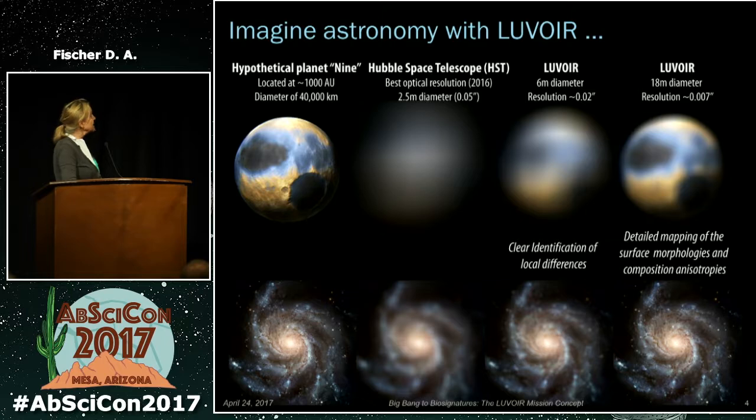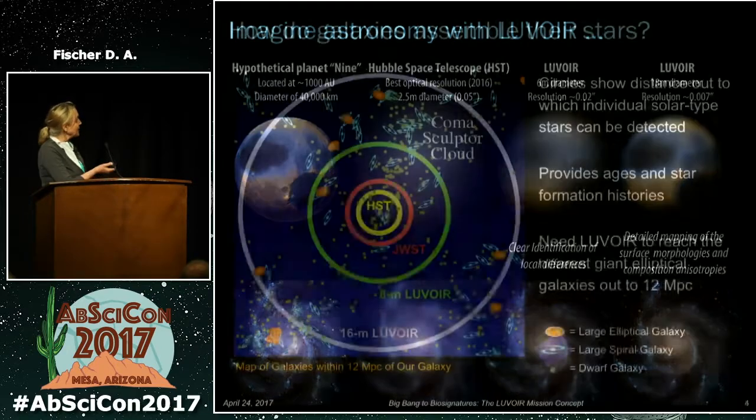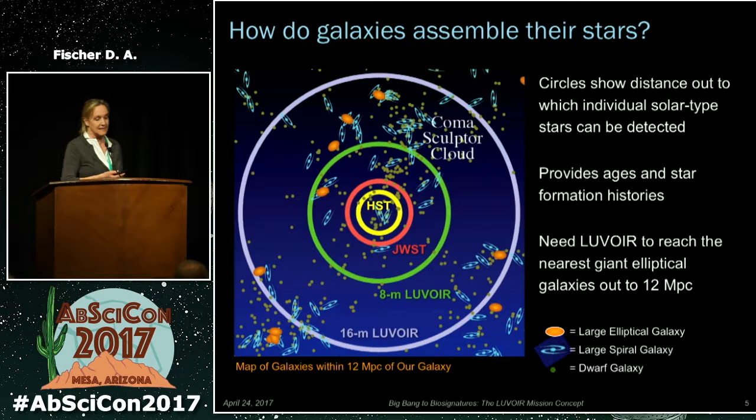So here are some simulations. You see a hypothetical planet 9. On the left-hand column are the actual observations, the Pinwheel galaxy. And then you see how these images would look with different telescopes: with the Hubble Space Telescope, with a small HabEx or LUVOIR mission, a 16-meter telescope, and with something that's like 16, 18 meters in diameter. So size does matter. This is a telescope that we envision will be for exoplanets and astrobiology, but will also serve the entire astronomical community. We'll be able to study better how galaxies form and assemble their first stars.